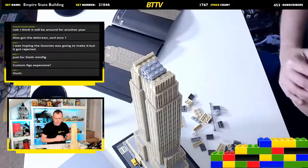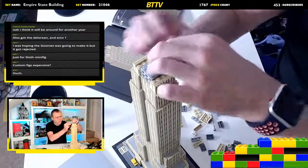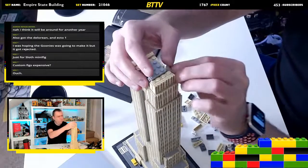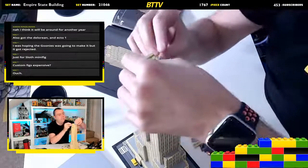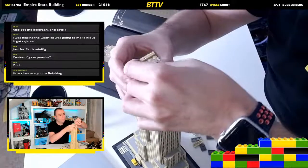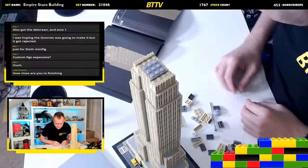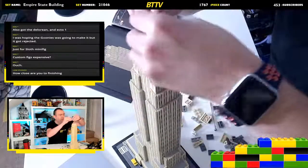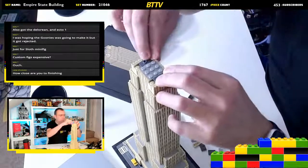Step 178. So we're getting closer to the end. So I've got to do four windows at the front. And let's get the back. I'll do this without looking. Jumpers right here. There's quite a good view of this actually from this camera angle. So you can see the roof coming together.